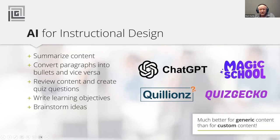The other thing that we found is that it depends on what type of content you're designing. If you are creating a generic type of content, maybe in the realm of leadership or time management, where there's lots of information on the internet, AI was much, much better. You could just give it a basic prompt, create a course, and it could create an outline and create content and nearly nail it all on the generic content.